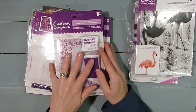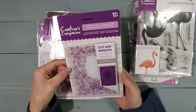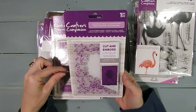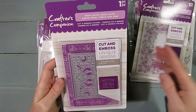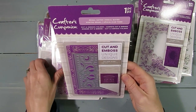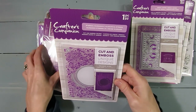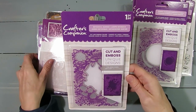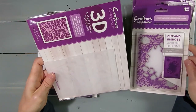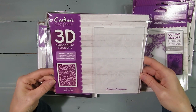She also was selling embossing folders. These are embossing and cutting from Crafter's Companion. This one's called Blooming Rose. This one is called Regal Gates. And these cut and emboss. This one is called Eternal Elegance. This one is Botanical Garden. This one's just a 3D embossing folder. And this one's called Regency Swirls.